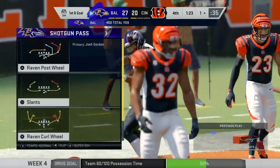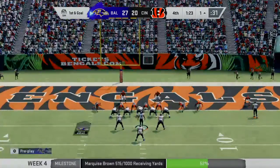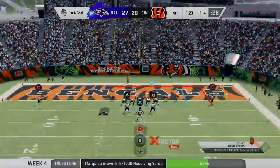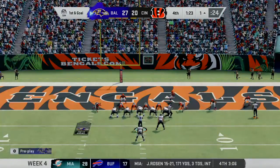Let's go, boys. Let's go. What a game it's been for this duo. They remind me of a good comedy team. They know how to play off of each other so well. No matter how one riffs, the other's right there to pick them up, and they are shredding them in this ball game.